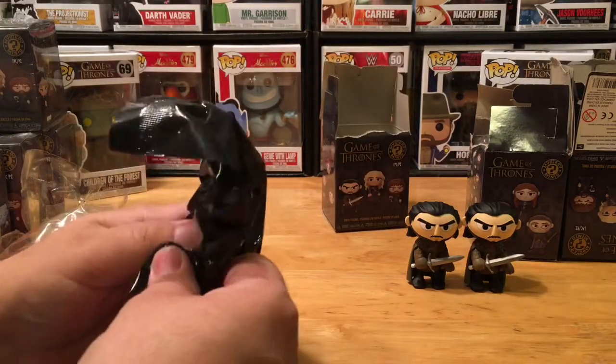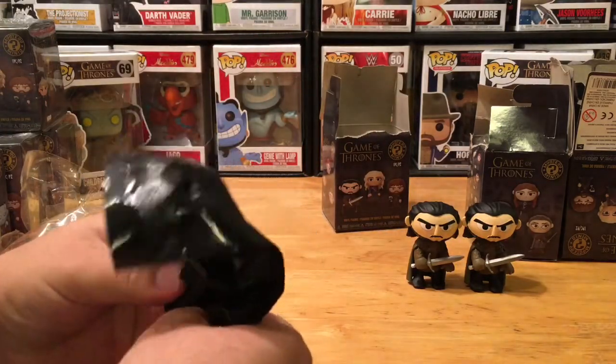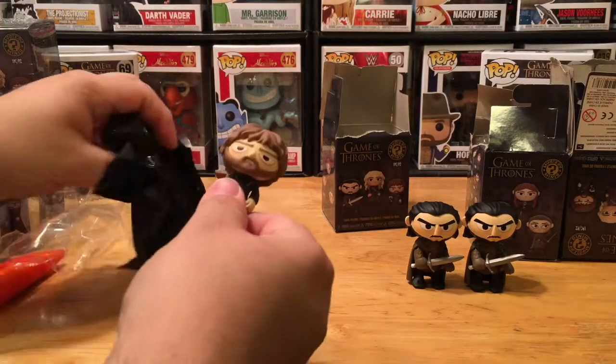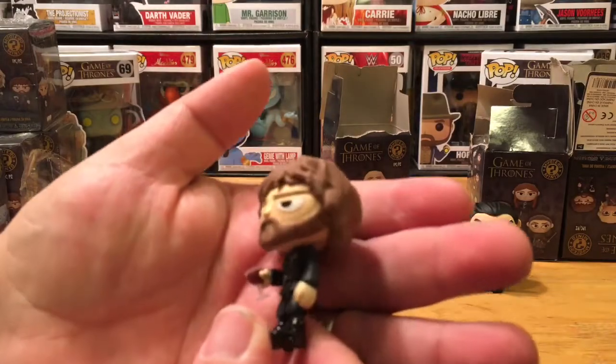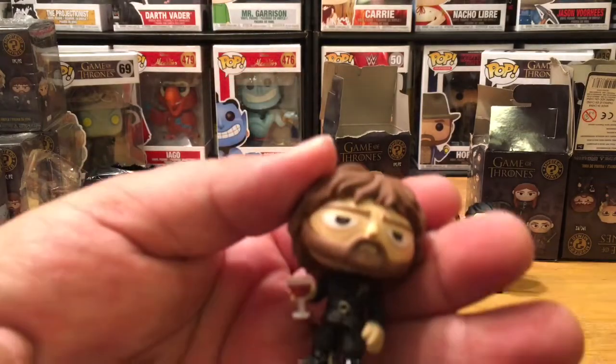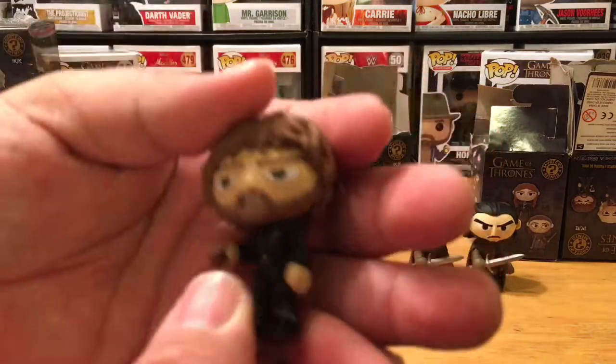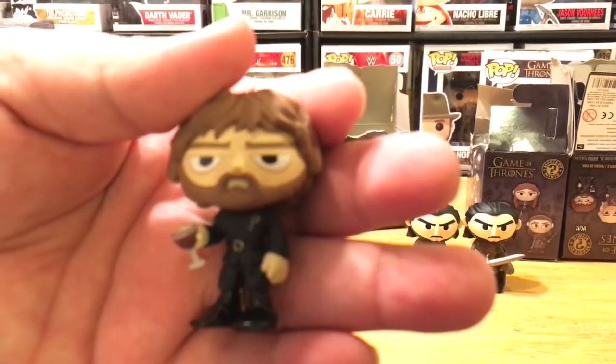And, oh, this might be Tyrion, maybe? Feels like a smaller size figure. Yes, it is Tyrion. Awesome. And he's got his trusty little glass of wine, which he's pretty much always drinking, and if he's not enjoying the company of a woman. Let's see, zoom in a little better there.